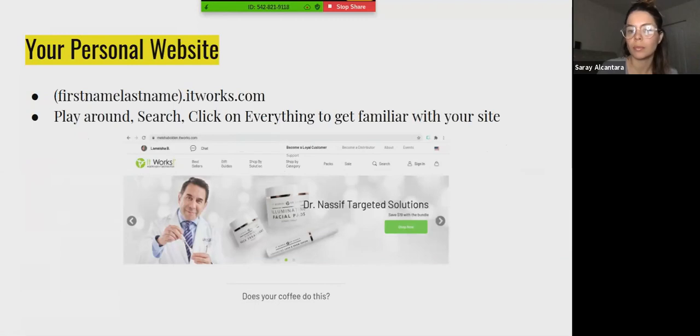Okay, cool. You can go into your eSuite, which you guys will learn. And if you want to change the beginning of your website, you're more than welcome to. But typically, as soon as you start, it is your first and last name .itworks.com. I definitely encourage you, please play around in there. This is your website. This is your domain. This is what you're going to be sending to people to order whatever from you.